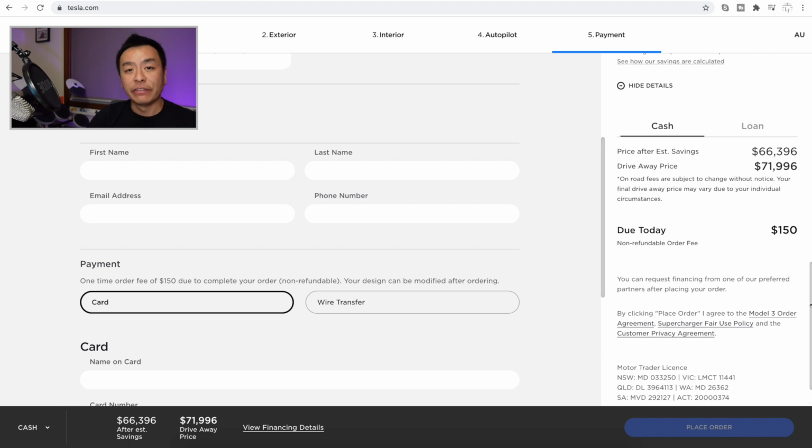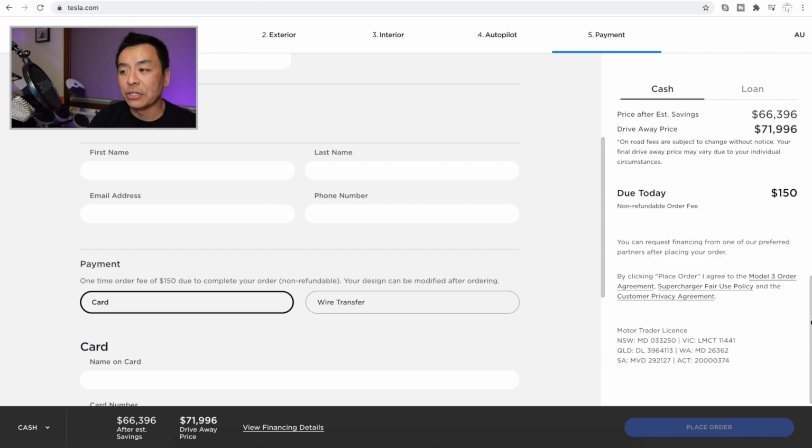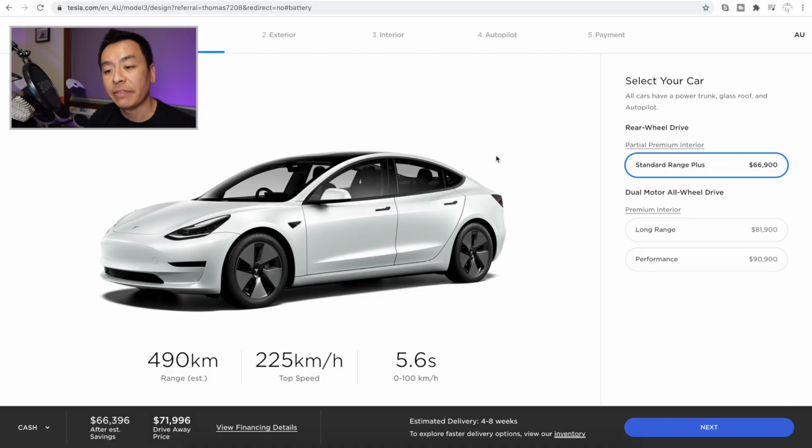All right guys, well that's a lot of information, but that gives you an idea of how to order a Tesla Model 3 in Australia. So two things to take into account before you buy your Tesla. One, use the referral link to get the 1,500 kilometer supercharging credit. You must do that at the start before you order. And the second thing is to add full self-driving after you take delivery of the car to save money on the luxury car tax. And I must say, with a price of $71,996 in New South Wales, that slides comfortably under the luxury car tax now.